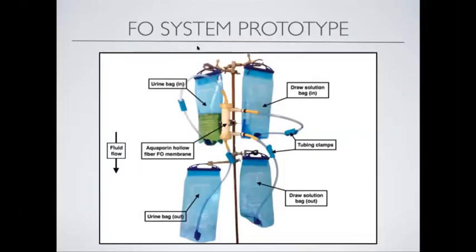So this was sort of our initial version of our prototype. We actually used a smaller membrane module here that was designed for being used by one caver. You could argue later on that maybe it makes sense to have a bigger membrane and the whole caving crew sharing the same equipment, but we just tried to build as small as possible. So that system is pretty basic.